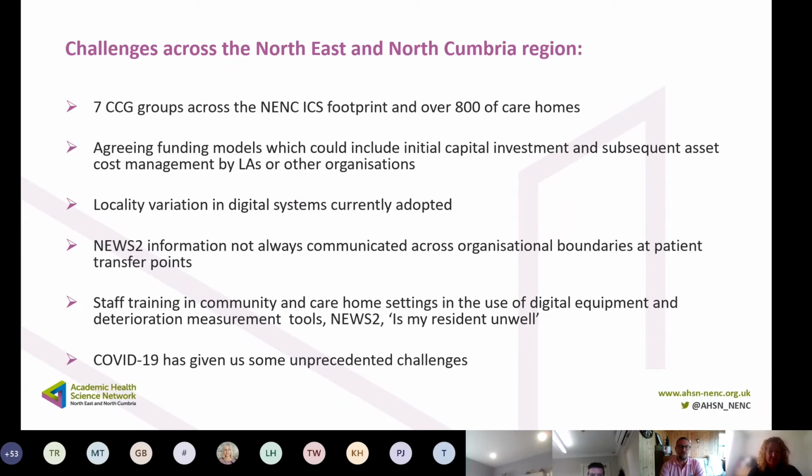So News 2 is really important, but it's important that we don't just do it a single time in isolation, that it's done repeatedly along that care pathway, because it's the difference in News scores that gives us an indication of something going wrong.